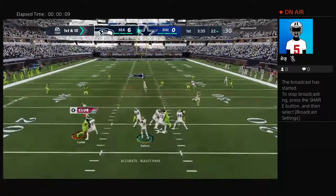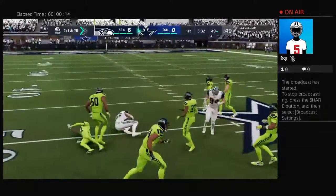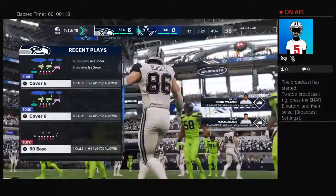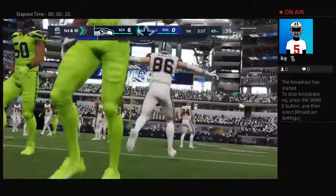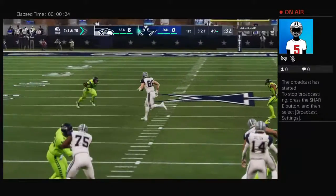A first down throw coming for Dalton. Man open, that's complete to Dalton Schultz. And they nearly get this all the way to midfield. Mark him down at the 49. That'll line up a gain of 27 on the catch and run. First and 10 at the 49-yard line.